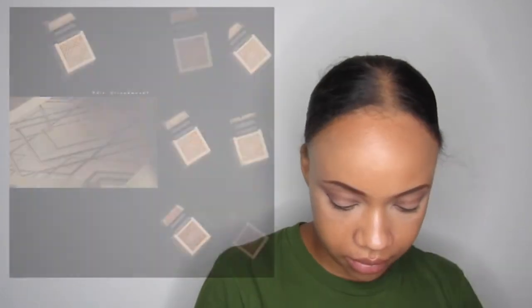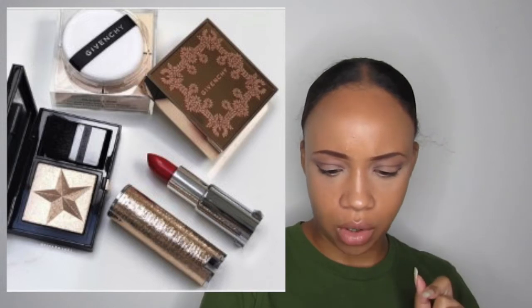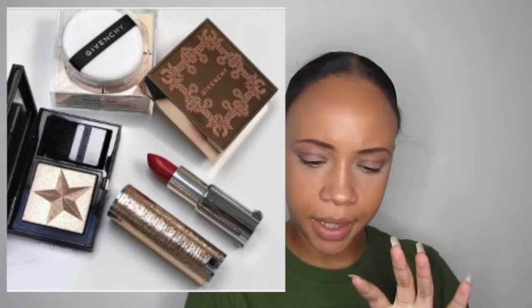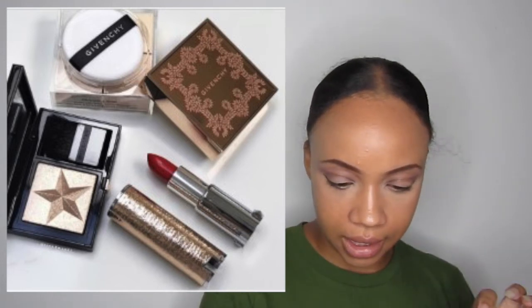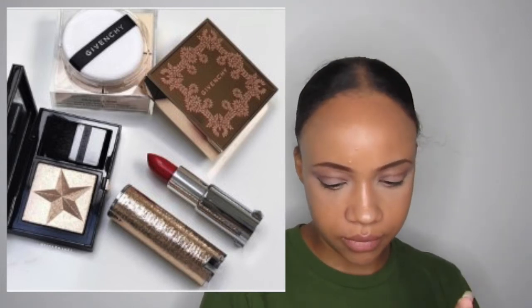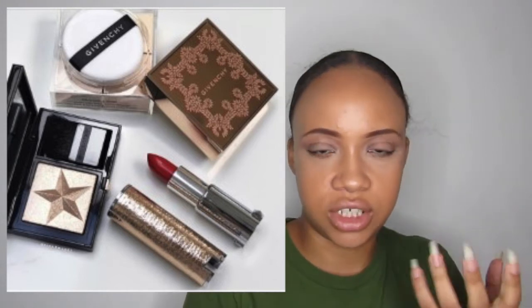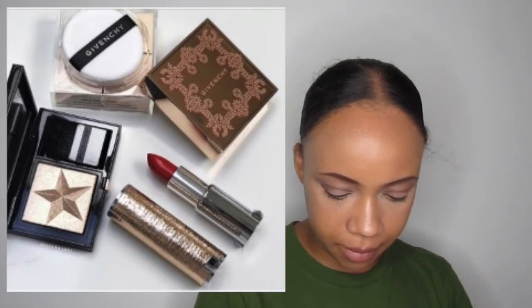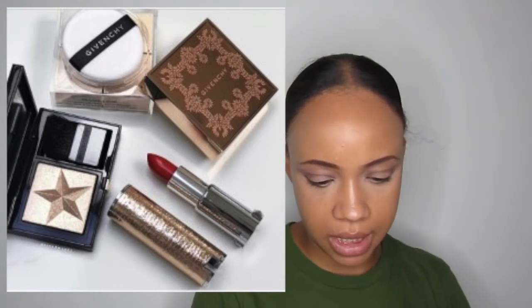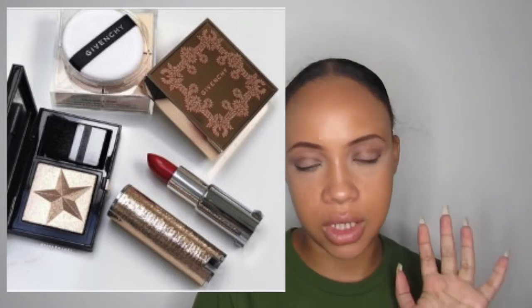This looks beautiful. Givenchy are bringing out their holiday collection. It's kind of like in gold or rose gold packaging, or is it gold packaging with rose gold details? Love the print on the highlight. I don't like the little brush that it comes with. The red lipstick is like a true, deep, rich red. I love that. I'm not too sure what this powder is supposed to be. It's a Prism Libre loose powder, but is it supposed to be like a setting powder, or is it supposed to be a highlighting powder? I'm not too sure because I can't tell because that sponge is in it, but I absolutely love the packaging for the holidays.